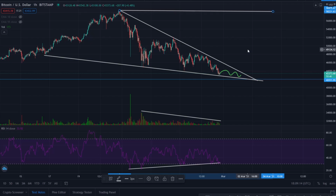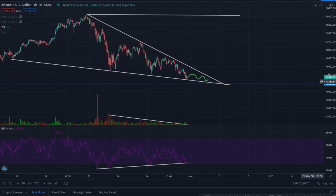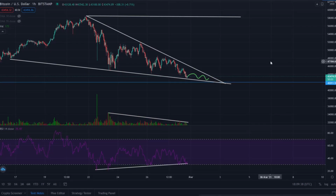So given the fact that we are printing a bullish divergence on the RSI, the volume's depleting, and we're coming towards the bottom of the apex for Bitcoin, it does look as though a breakout is imminent, guys. I'm just saying what I see, guys, in the technicals. So again, to clarify, a possible falling wedge, getting closer.